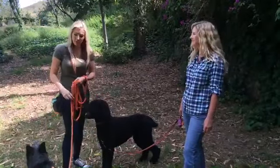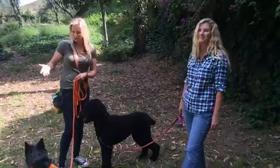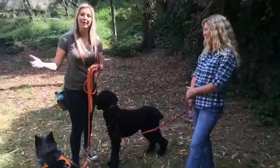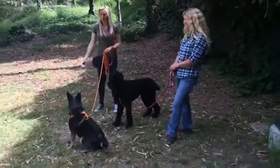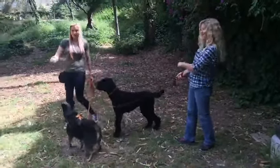So, again, we're always looking at the context of the situation. I'll give you a perfect example right now. If I bring a tennis ball out, Bentley will probably perk up and get all excited, and you'll see his tail go up. Because to him, tennis balls are pretty exciting. So you see his tail went up, his ears are up, his mouth is closed tight.